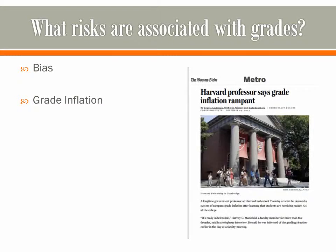We also look at the issue of grade inflation. Last week, actually, a Harvard professor came out and started talking about grade inflation at Harvard, where essentially they're saying that the average grade at Harvard is an A-. Now, that's pretty outrageous. I mean, yeah, they're great students, I'm sure, but I would be very surprised if everyone earned an A just from the amount of effort they're putting into it. There's something else going behind grading, and this is an issue that I think is becoming more and more common.